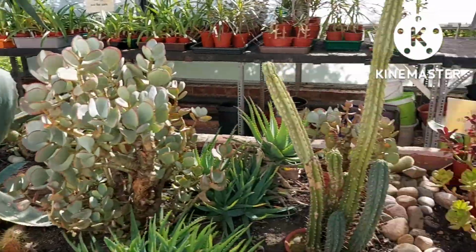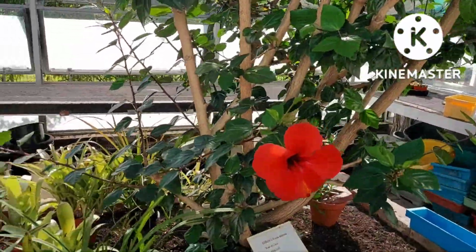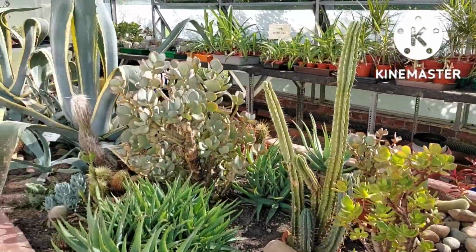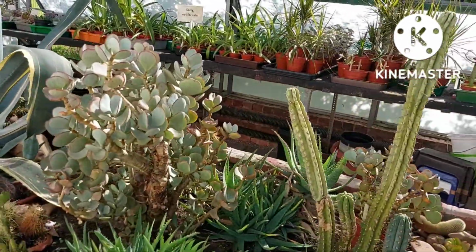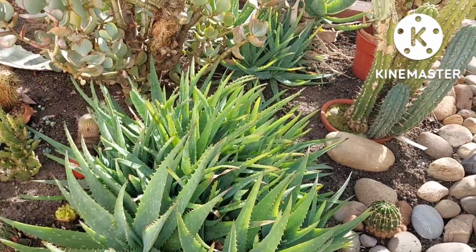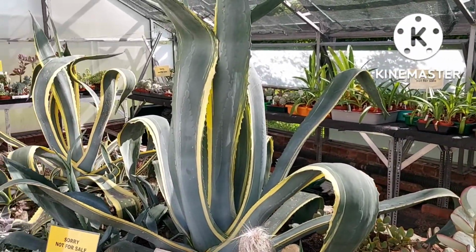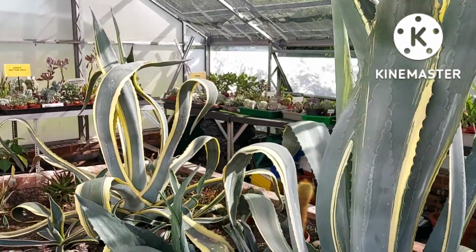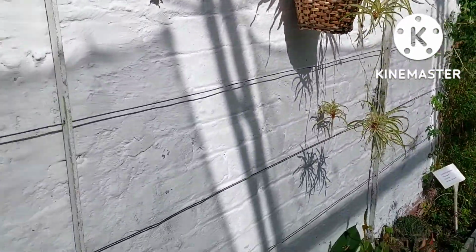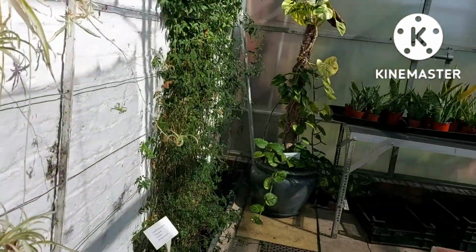This part is the succulent and cacti section. It's also got a large hibiscus here. Now, the little cutting that I showed in the first part of the video came from this plant here. So it's quite an established plant, you can see, and it's very pretty. And next to it you've got the giant agaves, and there's some jasmine, and there's another type of cacti, I'm not sure what that is.